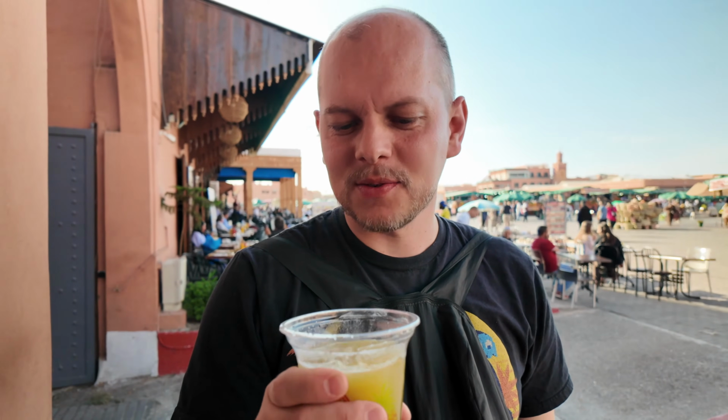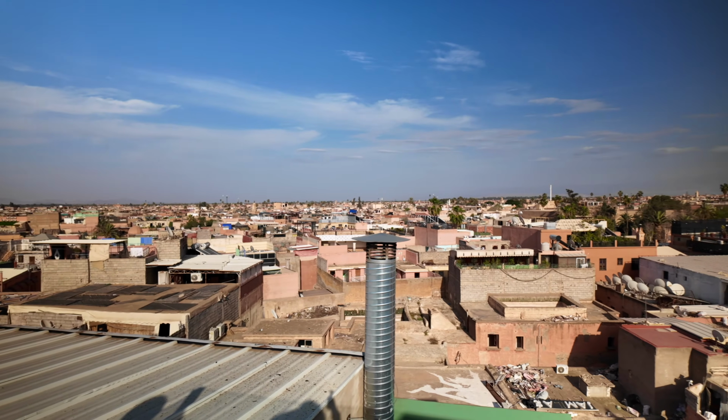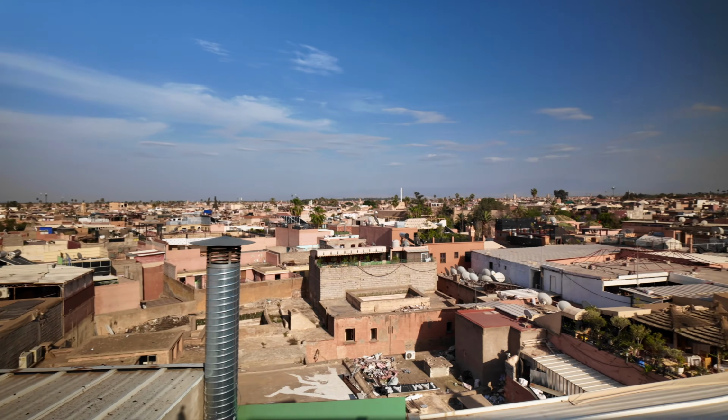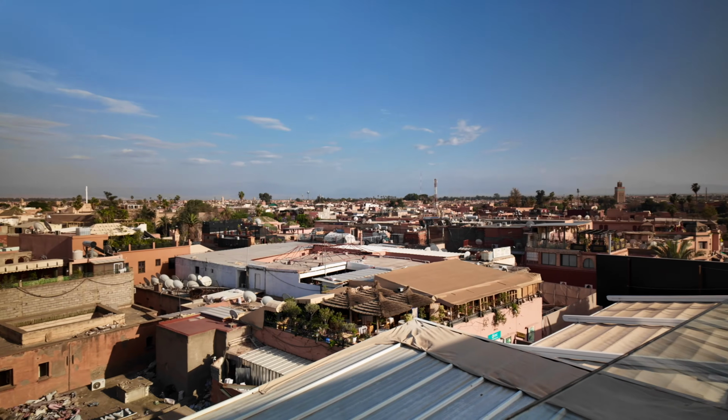Oh wow. Yeah, it's really creamy. And there's definitely lemon in there as well with it. You can taste it coming through, but actually the most powerful flavour in there is this creamy sweetness, which is the sugarcane. It's really nice. Once we'd drunk our delicious sugarcane, we headed up to a rooftop bar to take in the views and enjoy our last Moroccan beer.